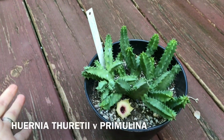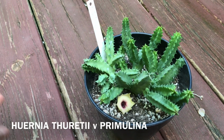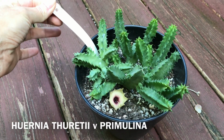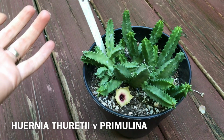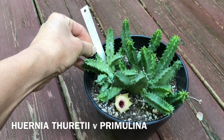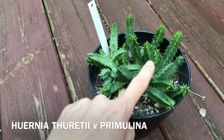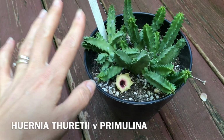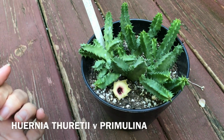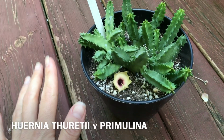And then at the end I want to show you this guy that, if you remember, I bought this winter from the conservatory, and the ID is HUERNIA THURETII v PRIMULINA, and I think the date is last year September 22nd that they propagated. There were like 3 branches. And I mean, this was the most aggressive grower of all of my Stapelia and HUERNIA plants. It grew so many pups just in the first month when I got it.